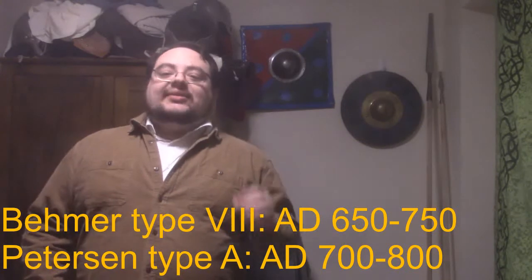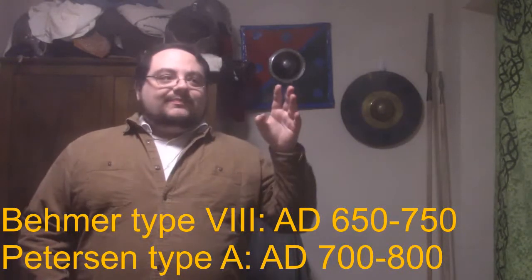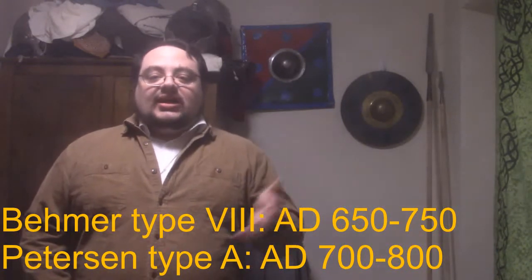Which is fascinating because this would mean this sword predates the Viking Age in Ireland. With some information I've been sifting through on Behmer's typology, the Type 8 is primarily a Carolingian and Ottonian sword. It's found mostly in Germany with bits in France, and gets rarer as you leave the Frankish Behmer Type 8 sword.